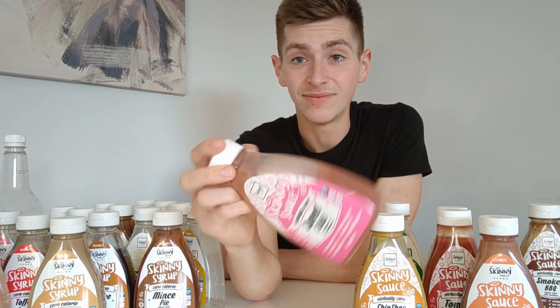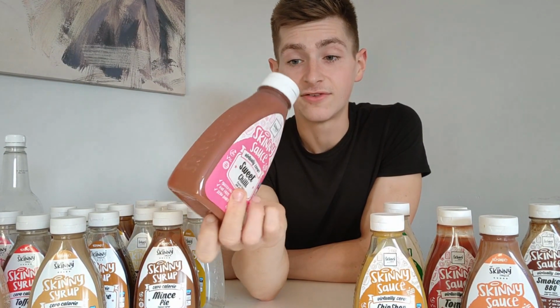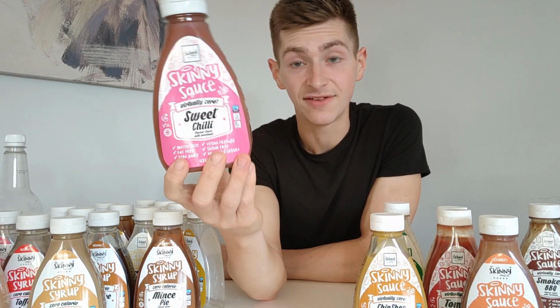Now the issue with the last one was that it was too runny. Now we're going to the opposite end of the spectrum, and we are talking about sweet chili, and this is the opposite. It doesn't move. It is so thick. Like, it's not actually stuck up there, it will move, but it is so thick, it's almost too thick. That being said, it tastes amazing.